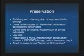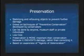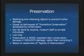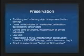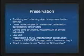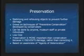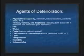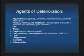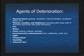Now, forgive me for using a technical term. The type of preservation that we're going to be talking about today is called preventive conservation. And that's a term that was developed by professional conservators to describe what we're going to talk about. These are interchangeable, and I will probably use them both. And this understanding of preservation of objects, or preventive conservation of objects, is based on an awareness of agents of deterioration, another technical term, but I'll explain what I mean. Agents of deterioration are the forces and the factors that affect how our objects survive over time.